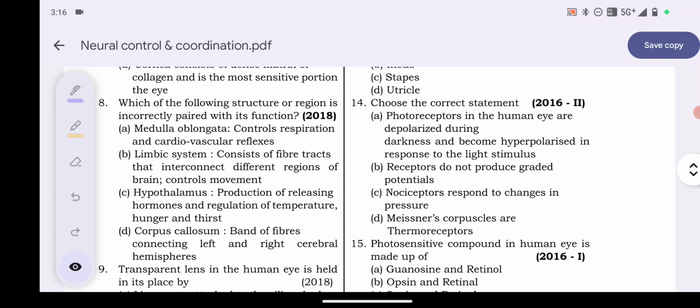14. Choose the correct statement. Photoreceptors in the human eye depolarize during the darkness and become hyperpolarized in response to the light stimulus. Receptors do not produce graded potential. Nociceptors respond to changes in the pressure, and Meissner's corpuscles are thermoreceptors. So here the correct one will be option A, and the others are wrong statements.